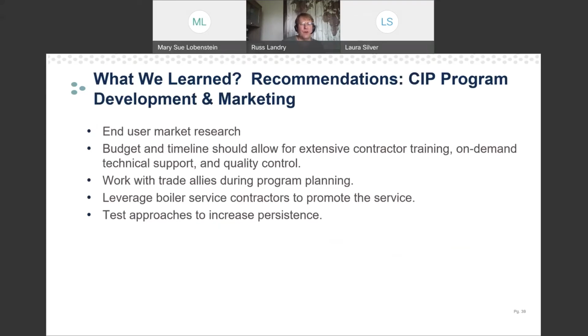The last thing I'd like to do before opening up for questions is to summarize our SIP program recommendations based on the study findings. First group of recommendations is centered around SIP program development and marketing issues. Because we generally found more enthusiasm among service contractors than among end users, we recommend additional end user focused market research to better understand the best name for this new service and the best messaging and marketing approaches, as well as the realistic achievable potential participation.